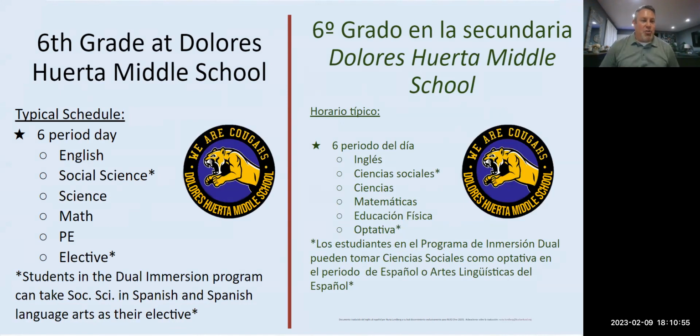The first slide there kind of shows you what a typical 6th grader that is not in the DI program would look like. They would get English, a social studies, a science, a math, a PE, and then the elective wheel, which we'll get into a little bit here. But being in the DI program and taking the full spectrum of the classes would include your elective being that 6th grade dual immersion Spanish, which would replace your elective wheel. And then your social studies would also be the DI social studies. And then obviously there's that choice that we need to discuss from the family side, but ultimately that is what the 6 period day would look like for an incoming 6th grader.